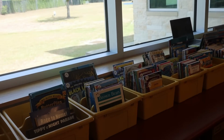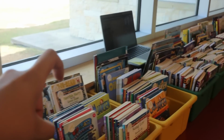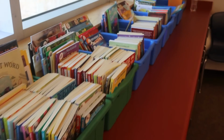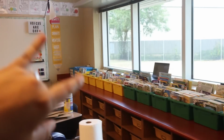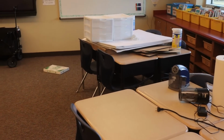This is crazy. Like I said, I put all of the picture books in the back and all of the chapter books in the front. I think that looks super nice and amazing. I'm still going to have my two there and my two blue bins there. Everything else I need to put away.